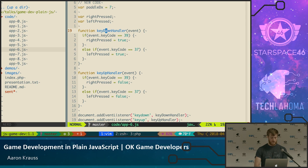So we've got 2 function handlers here. This one will fire if any key at all has been pressed down, and the next one down here will fire if any key has been released or pressed up on. Before we get into those, I want to show you how we link those up.